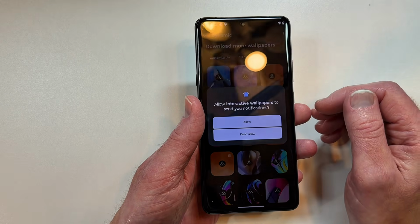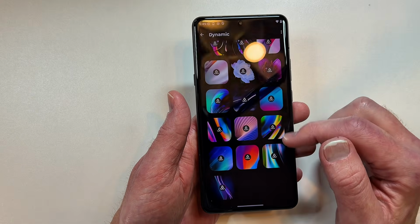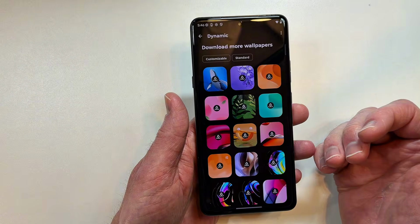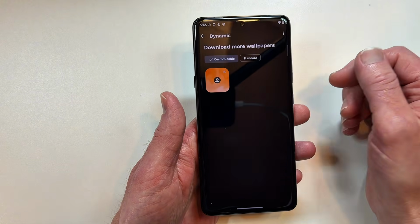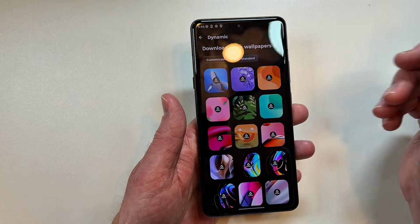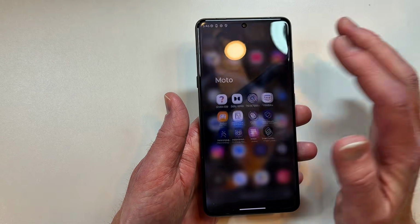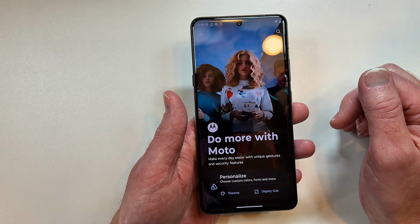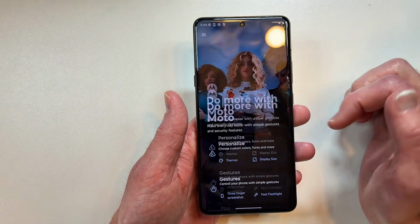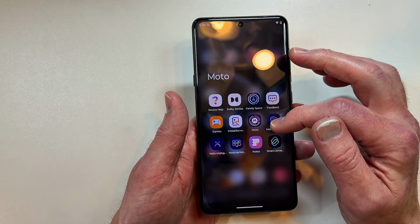Let's go to this. What is this? Interactive wallpapers. Very, very cool. So you can download more wallpapers here. You can download ones that you can customize, or you can download just the standard ones that you can just throw up on your wallpaper. Let's see what else we got. What is this? Motorola app. Do more with Moto. We're going to get into personalization here in just a second.